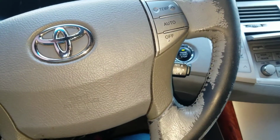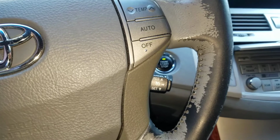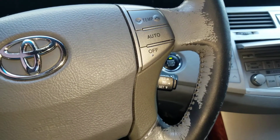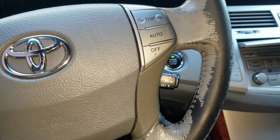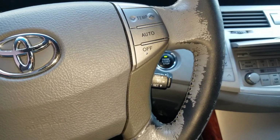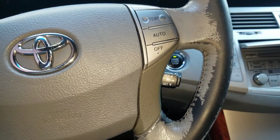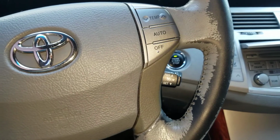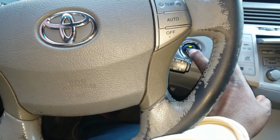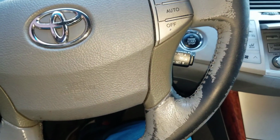Alright guys, I'm gonna give you an example of how it sounds when you have a bad tensioner. Sometimes it does make a squeaky noise when the belt is also going bad, or if the belt is too loose. But I already checked that out, so I know it's not my belt making that squeaky noise. I know it's the belt tensioner, so I ordered one, and let me give you guys a good example of what I've been hearing.